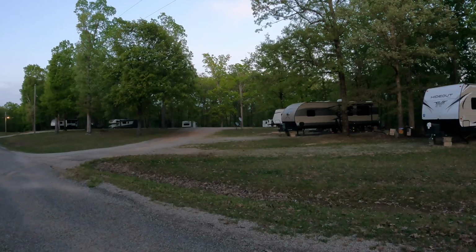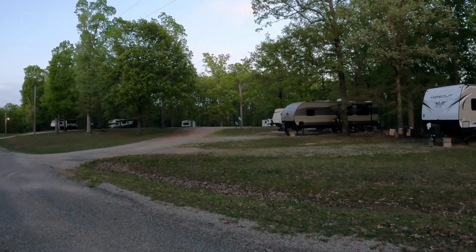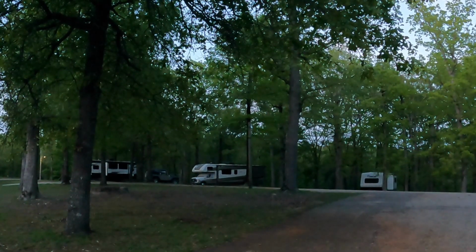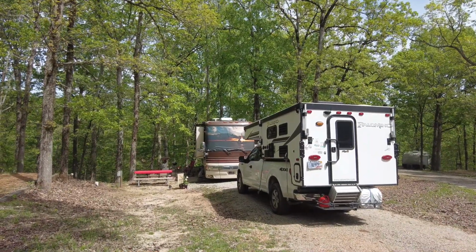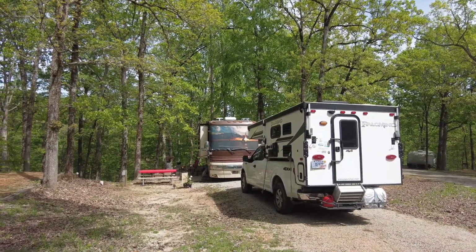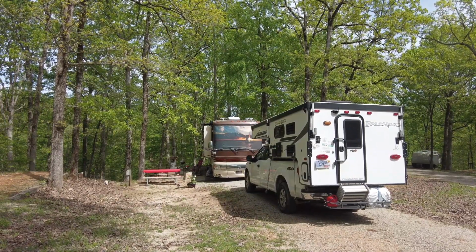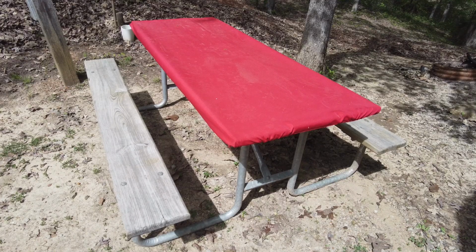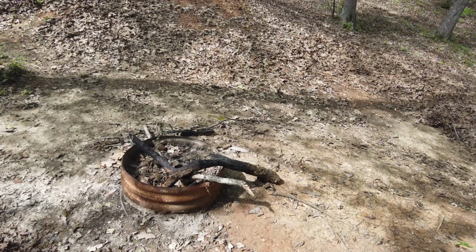In this little horseshoe area, there are 17 campsites. These 17 campsites are all full hookup with 30 amps of electric. So we were lucky and were able to get a full hookup 30 amp site. It's pretty big, enough room for both vehicles, and still some space left over. We have a concrete pad along with a grill and a picnic table here. We also have a fire ring, and we're looking forward to building a fire.